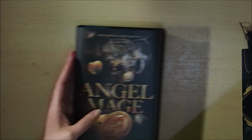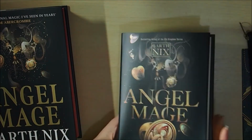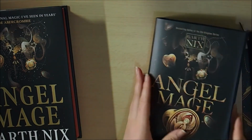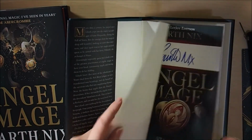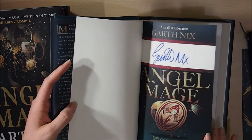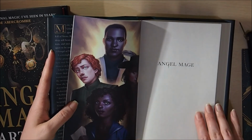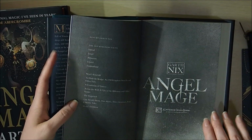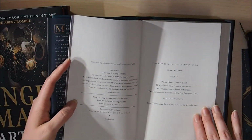And then our Illumicrate version, or LitJoy version. Just has white inside like the other. It has the LitJoy edition Angel Mage signed page. We've got our little art print in here. Just Angel Mage. Other Tales by Garth Nix. First edition.